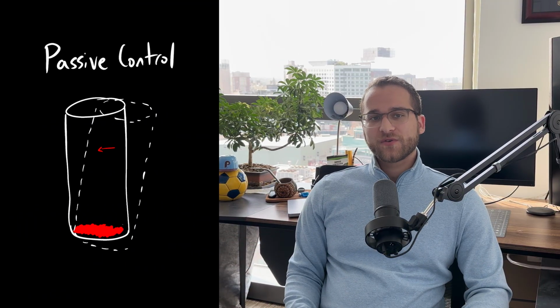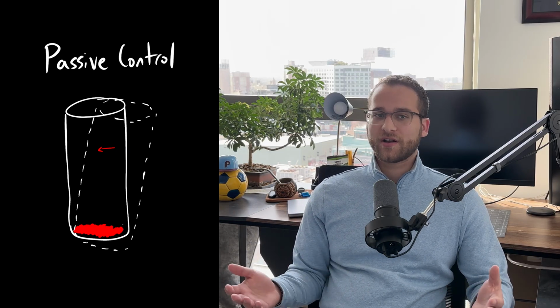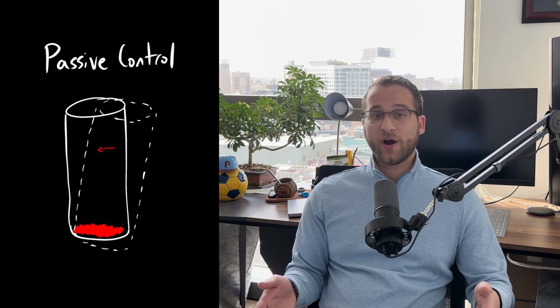There are two main approaches: passive and active control. Passive control is like a self-righting inflatable punching bag with sand at the bottom. No matter how you push it, it naturally returns to its upright position without any motors or electronic controls, purely through its design and physics. The heavy bottom creates a natural stability that always brings it back to the same orientation.